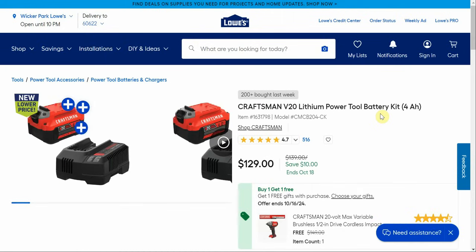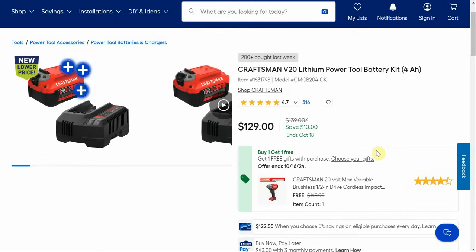Here we have a Craftsman deal. This is another lineup that I feel is underrated because you get some good deals and it's definitely a lot cheaper than if you were buying DeWALT or Milwaukee stuff. This is the Craftsman 4 amp hour starter kit, getting the 4 amp hour battery and the charger, but we also get a free bare tool to go with it at $129.